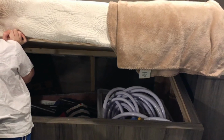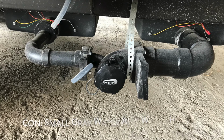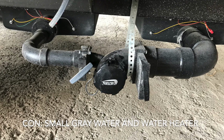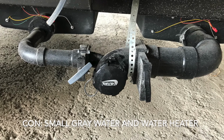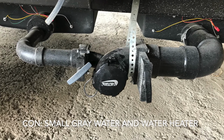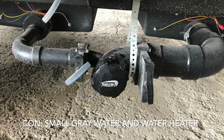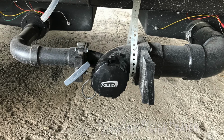The other major limitation, I think, are the tanks, especially the gray water, and then the only having a gas water heater. We're burning through propane pretty quickly in this early spring season. And I just think that at some point we'll probably, if we enjoy this a lot, we'll probably be ready to upgrade to something with a little bit bigger capacity to be able to stay out a little longer.